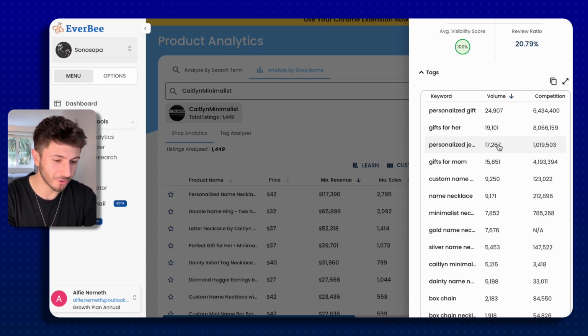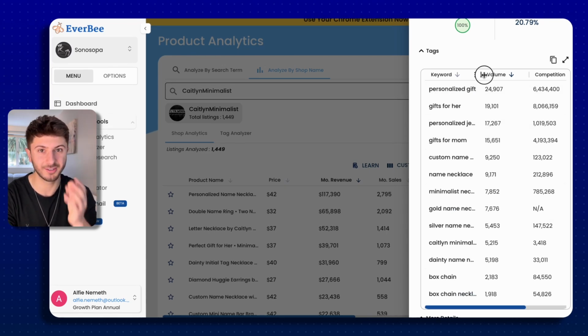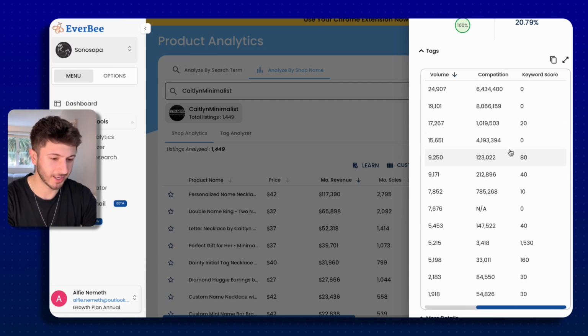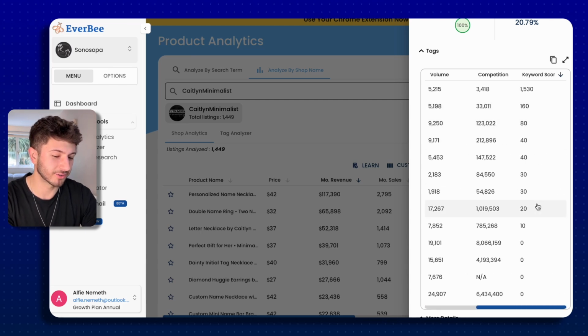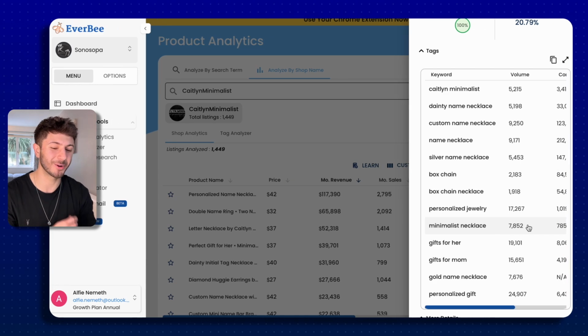But anyway, if you scroll down, this is, in my opinion, one of the best features about using these sort of research apps. You can see the tags that this exact product is using. So again, this is something I use all the time. If I'm selling a similar product on my store, I'm 100% going on here. I'm sorting by keyword score, and then any keywords that are applicable to my product that have a decent keyword score of say 10 and above, I'm literally copying straight away and I'm putting straight onto my own product, okay? Because we know it works.